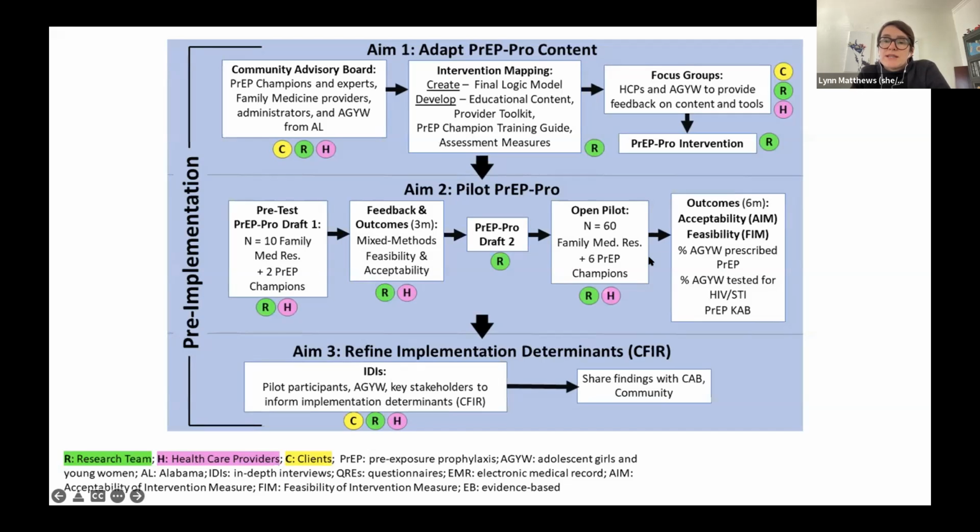And it'll be pretty small. It's an R34, so we're mostly interested in acceptability and feasibility. But we also will look at clinic level data to figure out, did we make an impact on the proportion of girls and young women seen in the clinic during the time period who were prescribed PrEP or tested for HIV or tested for STIs.